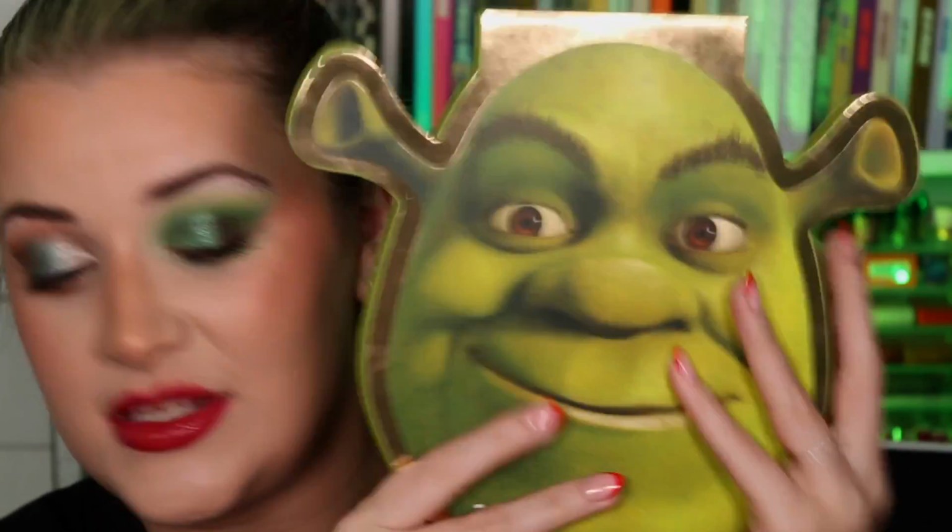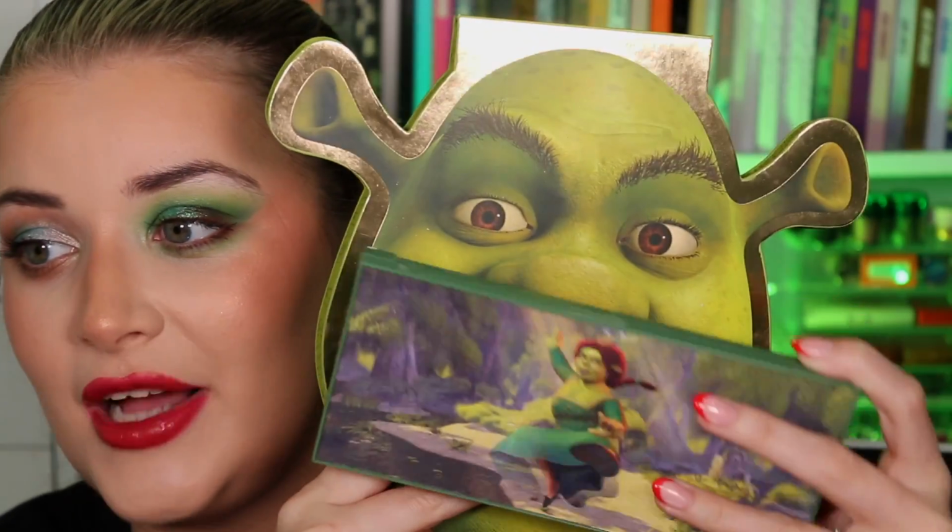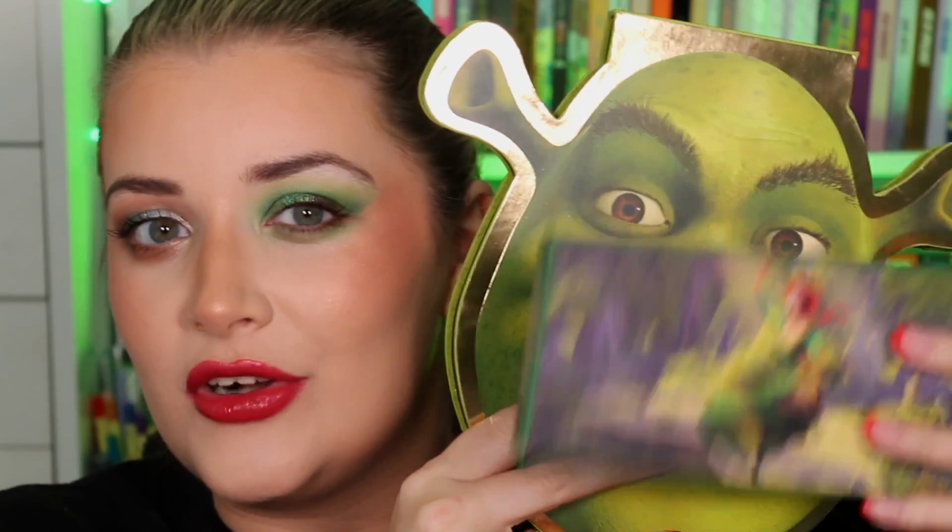I would love to know which one you prefer down below. I 100% prefer the Shrek palette. It is a little bit more expensive, but I think it's totally worth it. I definitely prefer this one over Fiona's palette, but I do feel like you can get a few more different types of looks from Fiona's palette, if that makes any sense. So yeah, that is them two.